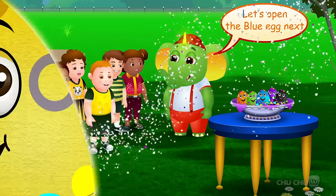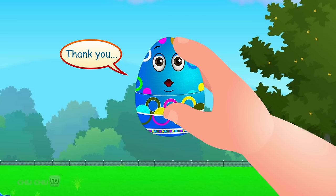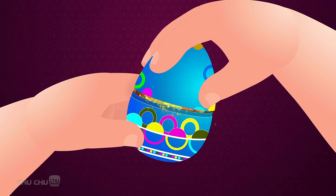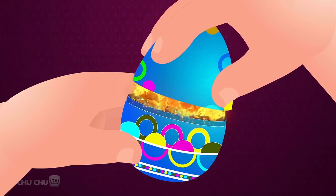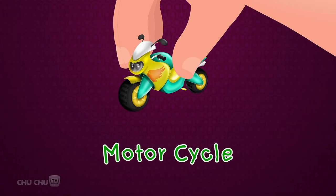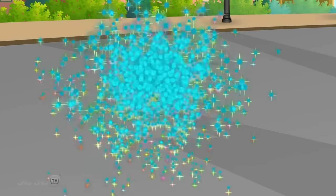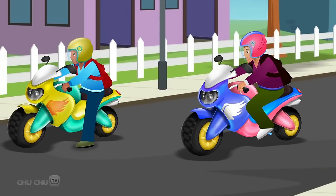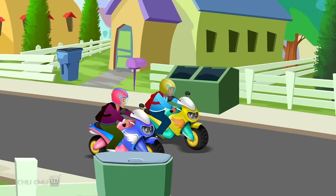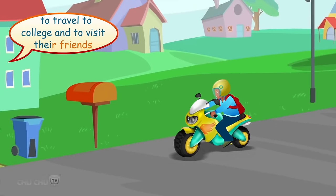Let's open the blue egg next. Pick me! Thank you! Shall we open the blue egg? Open! Open! Surprise! It is a motorcycle! Yay! A motorcycle! College boys ride the motorcycle to travel to college and to visit their friends.